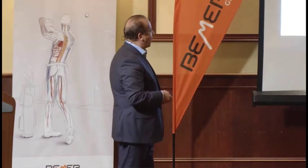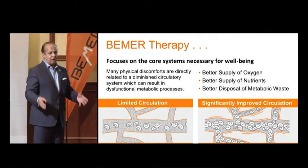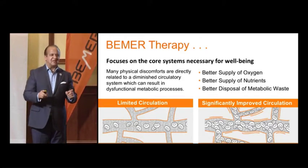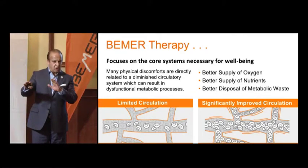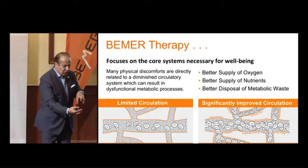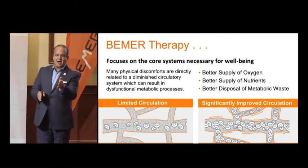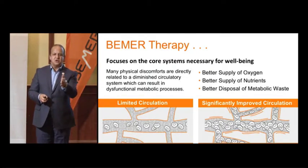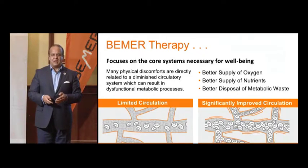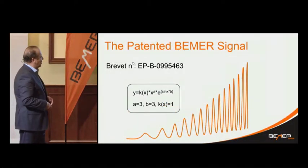So folks, here is why Beamer was created. Beamer therapy focuses on the core system necessary for well-being, which is the circulatory system. That's it. No other PMF devices can legally do that. Don't make it confusing and try to pull the wool over people's eyes, talking about the coil, placement, material. All that is a smoke screen. Come straight up and say, can you affect circulation as Beamer does? And it's not. We are the only company with the only technology, and we have a specific patent to protect us. And here is the patent of that Beamer signal.